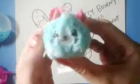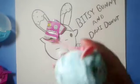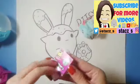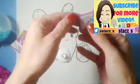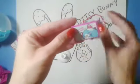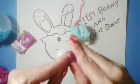Oh, look at that face. Look how cute that is. It smells like, I don't want to be wrong, like bananas or like bubblegum. It smells like bubblegum. Let's see. I think it's the cat. It is the cat. It smells like bubblegum. It's so good, guys. Let's see.